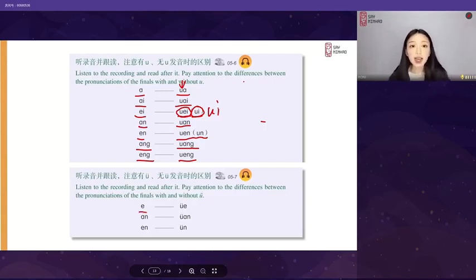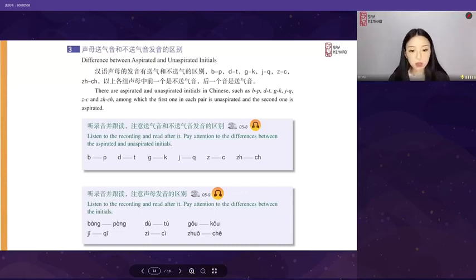First, yue. Okay, next, yuan. Next, yun. These are the differences between these e, u, and u finals. Now, let's move on to the next one.